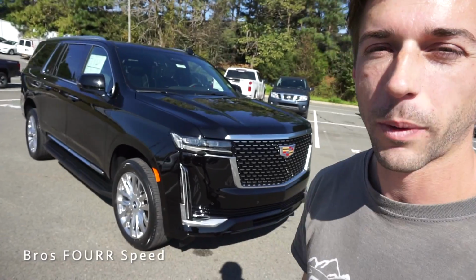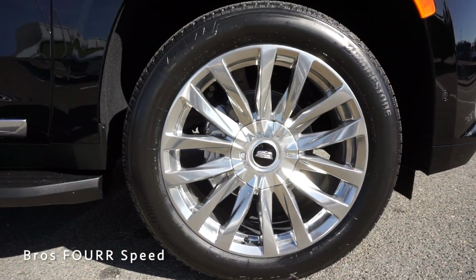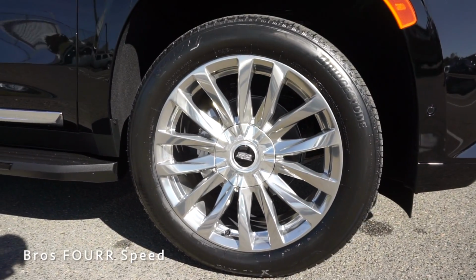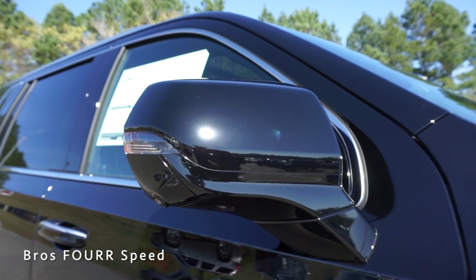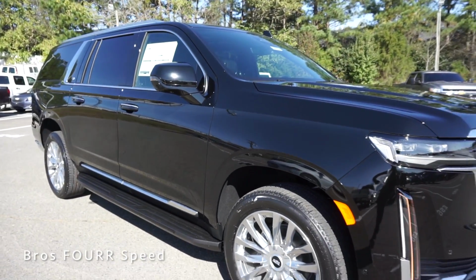But now as we make our way to the side profile, you'll see a set of 22-inch wheels. They have a very nice finish to them, along with a multi-spoke pattern. The mirrors are body colored. They're heated, feature the integrated turn signal, and there's a camera on each one. I will show that system later in this video. Up top, this has a sunroof.